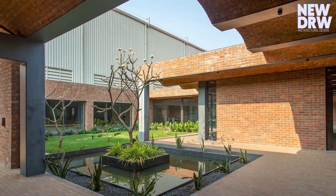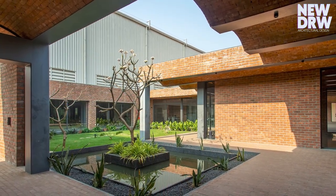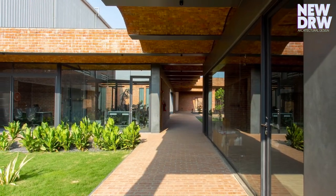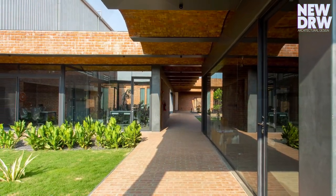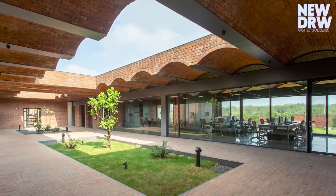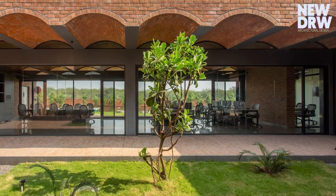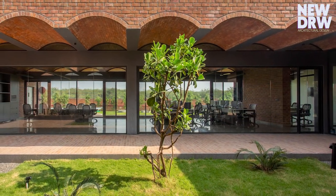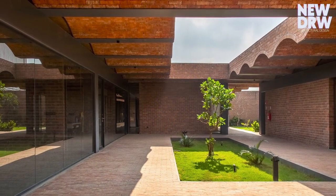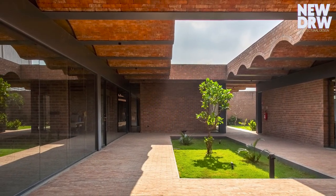courtyards. Inspired by BV Doshi's mastery of light and shadow, the office's design embraces the inherent beauty of imperfection. The architects, guided by the client's love for plants, seamlessly blend the building into the surrounding greenery, creating a haven for both work and tranquility.